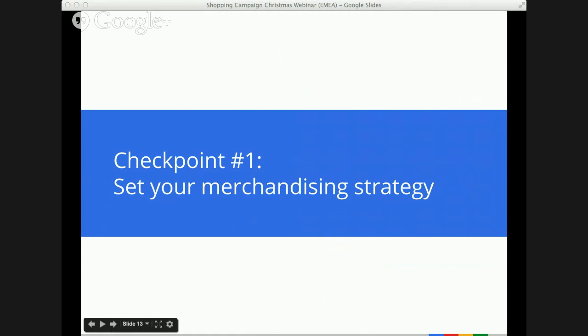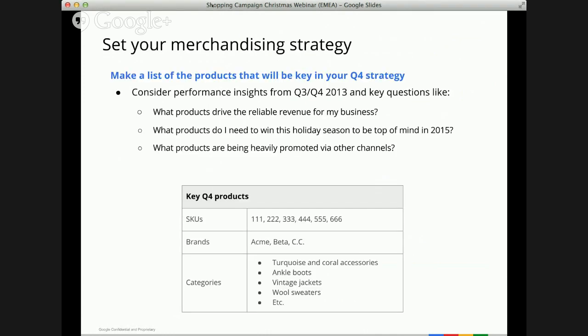So let's talk about this in terms of checkpoints and things you need to do to be successful in Christmas. You'll notice each color corresponds to the month. So with blue, we're talking about hopefully what you should be able to accomplish by the end of September. So first and foremost, we recommend as checkpoint number one that you start by making a list of the products that will be essential in your Q4 strategy. So what we mean by this is the process of looking at your performance insights across text ads, display ads, YouTube ads, and product listing ads to understand which brands, which categories, even which individual items are doing really well for your business.